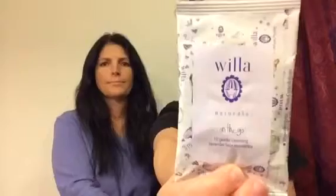Okay, this says Willa Naturals On The Go, 10 Gentle Cleansing Lavender Face Towelettes. So, I'm guessing my mom will be using those, because she travels. Well, open up. Do they smell like lavender? They smell really good. They do smell like lavender. Yes, I travel a lot for work, and I love having wipes like that for my face while I'm traveling.